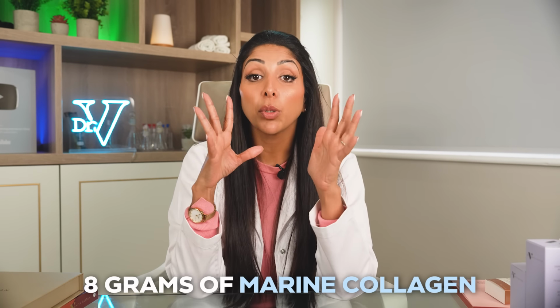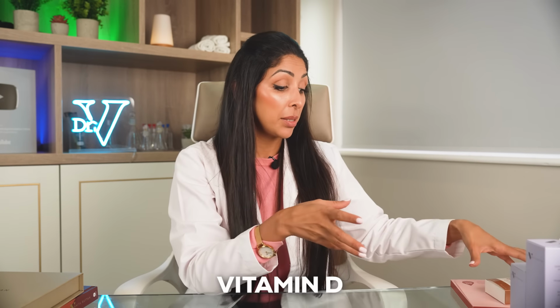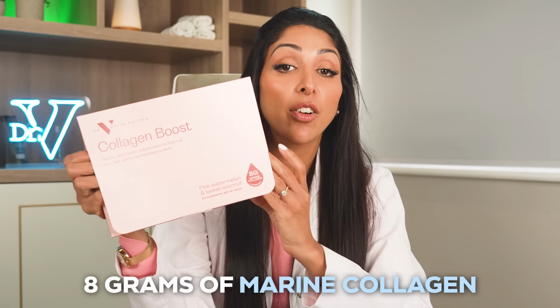Now, when it comes to internal, you want to be drinking about 8 grams of marine collagen daily, plus your vitamin C, and if you have skin of color, you want your vitamin D. So I made it for you. This is the collagen boost. It's got your 8 grams of marine collagen.